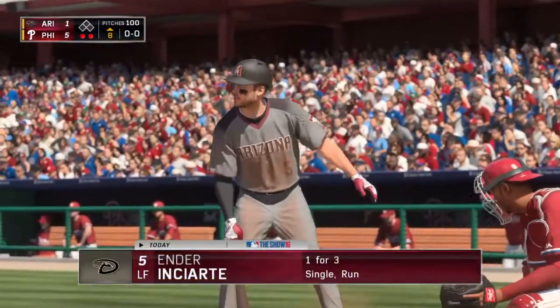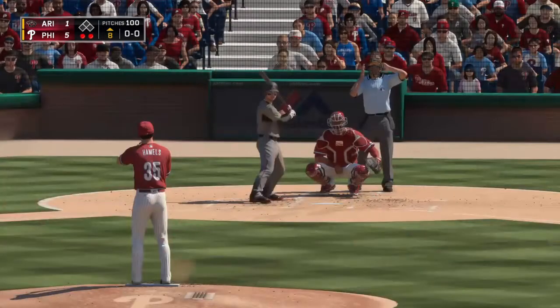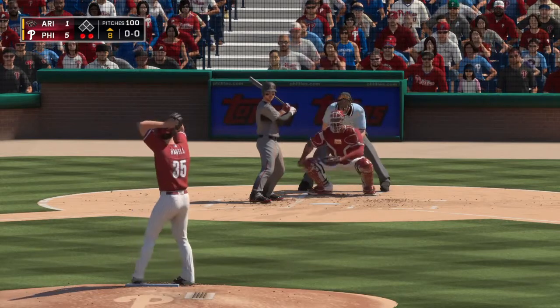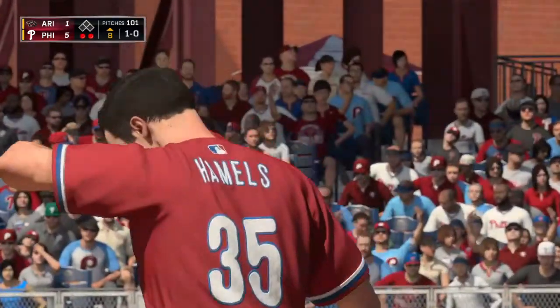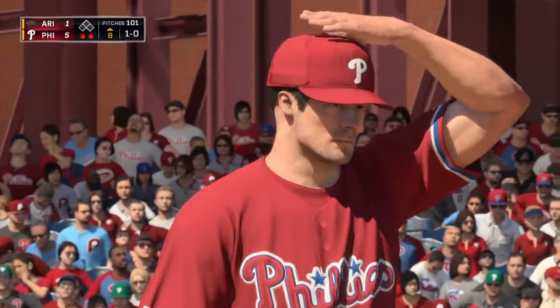Ender Inciarte will stand in as they're quickly down to their final 4 outs tonight. And Matt, they'd like nothing more than to ignite a 2-out rally right here. Maybe scratch at least 1 across before the 9th. Now a cutter, but that's in the dirt for a ball. And for all the pitches he's thrown, only 1 walk so far. That's a little bit surprising.